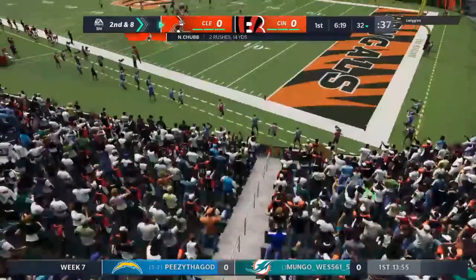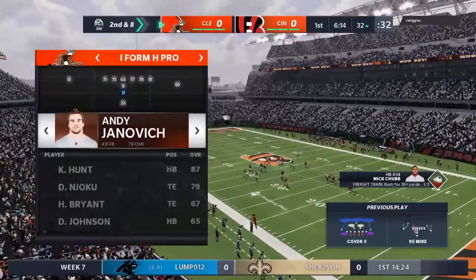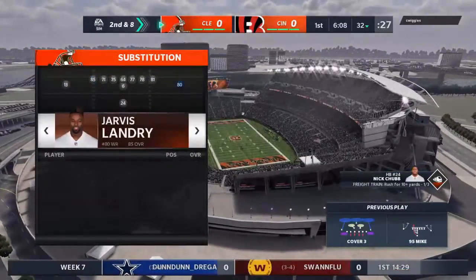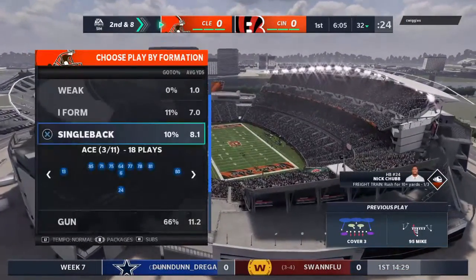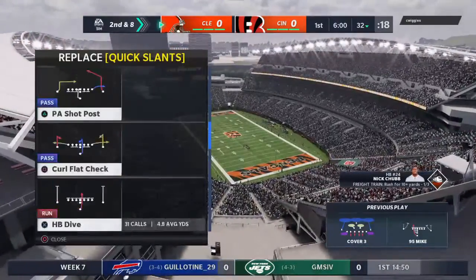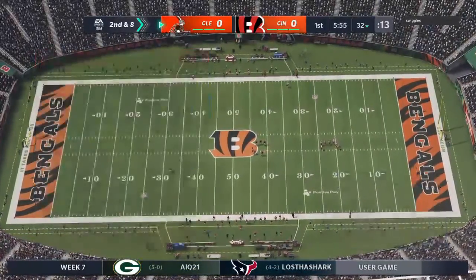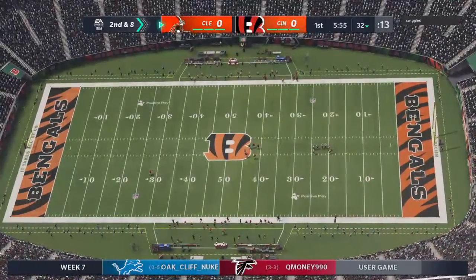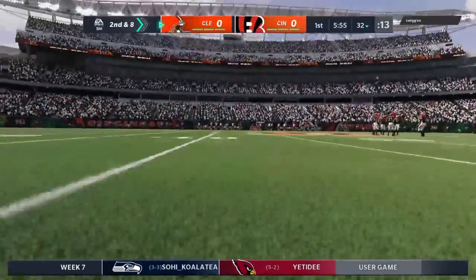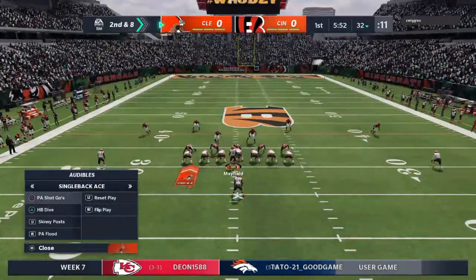And he'll slip his way up across the 30 to the 32. It's Logan Wilson there to bring him down. Brings up 2nd and 8. Now 2nd and 8 at the 32-yard line.